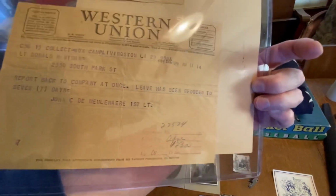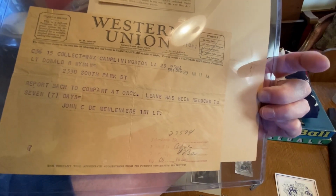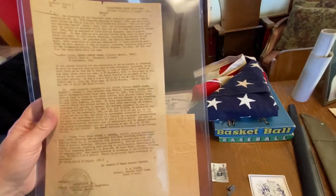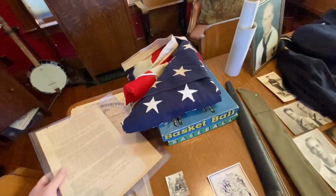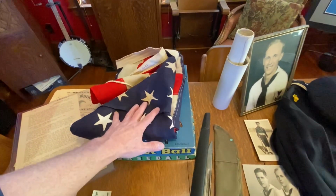Or I'm sorry, leave has been reduced to 7 days. So this telegram was when they were recalling all National Guard troops, etc., because of the attack on Pearl Harbor. So I thought that was really cool. Into the pile.